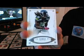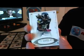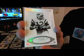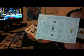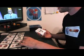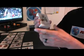Sidney Rice for the Seahawks. We had a Seahawk hit already. For the Jets, Joe Namath, Century, numbered to 25, parallel. 25 out of 25. Namath for the Jets. Here's the Jets card. Got a Drew Bledsoe. Oh, never mind.